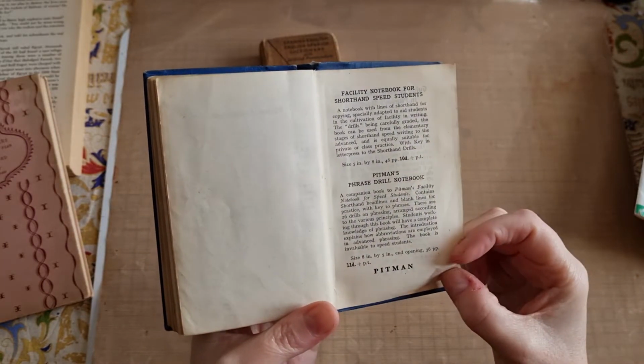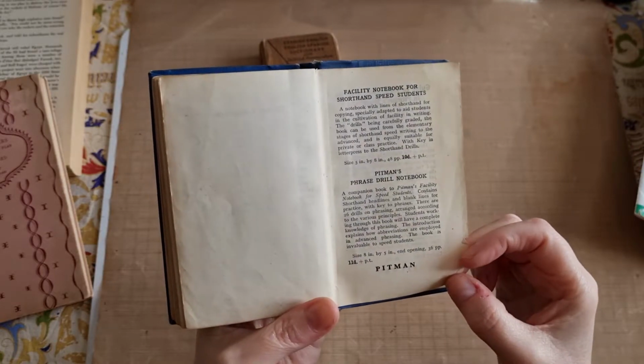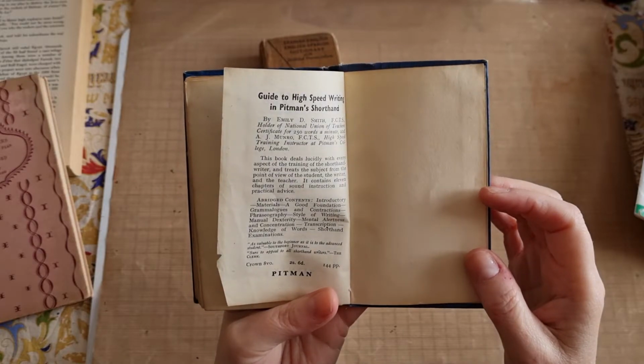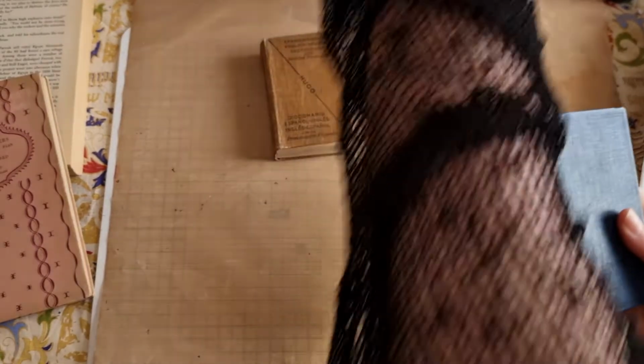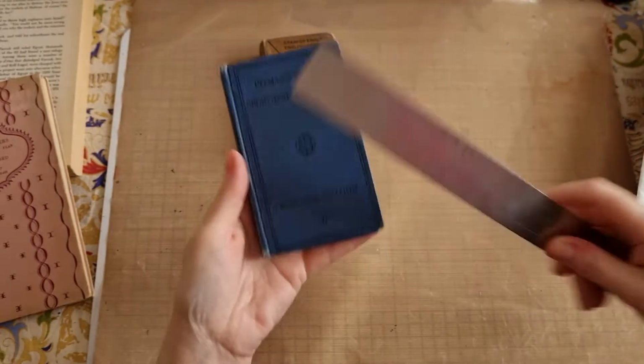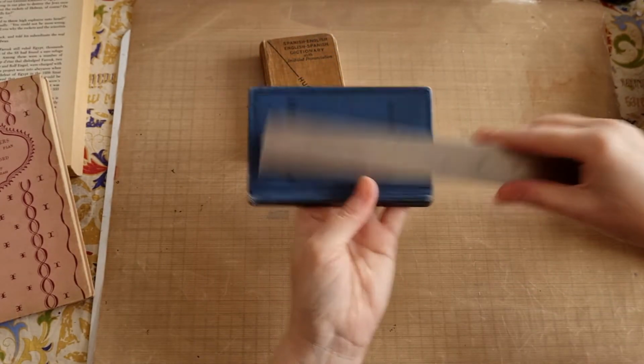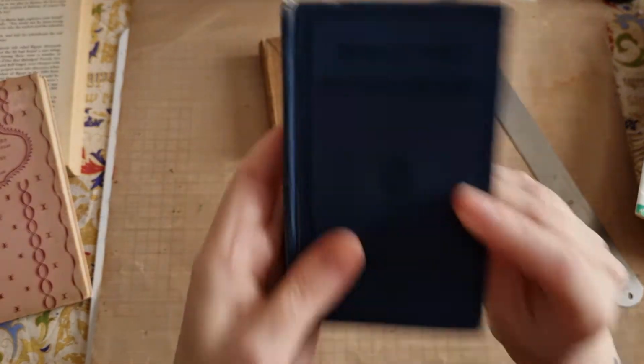Size 8 inches by 5 inches, end opening 36 page. That's that notebook, not this book. This book's a lot smaller than that. Let's actually get my ruler. Hold on. It is 3 inches by 5 inches. It's just so adorable. So that will be in my shop.